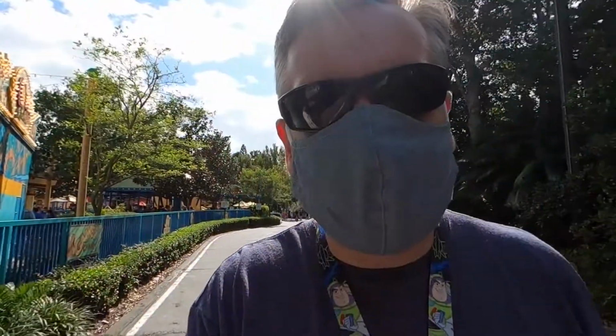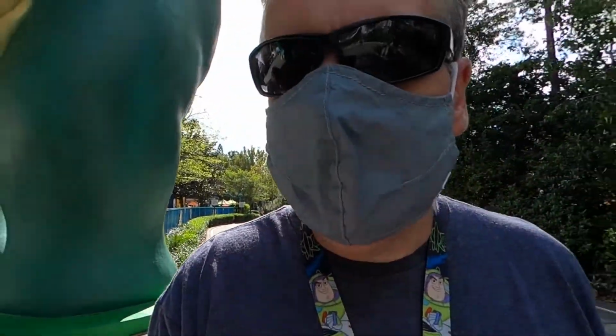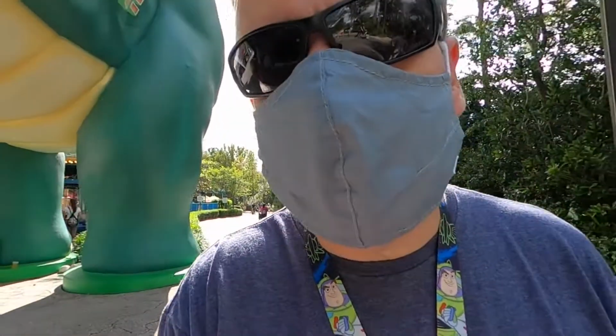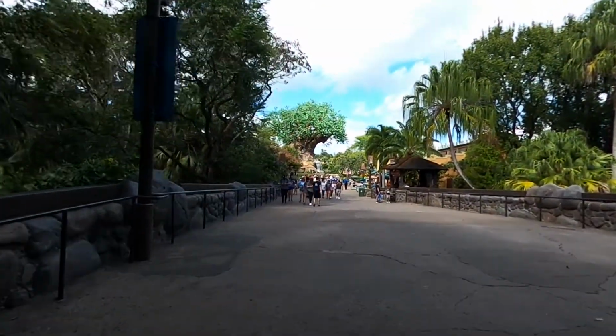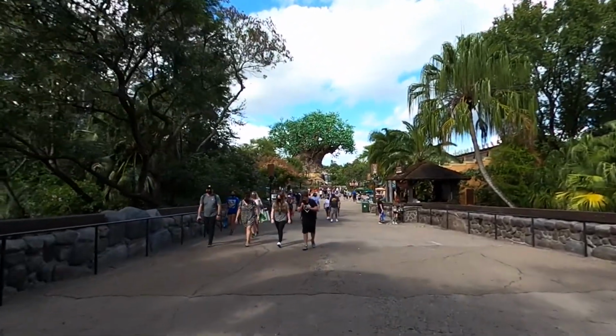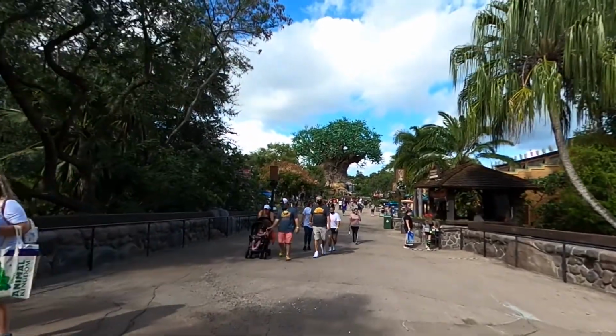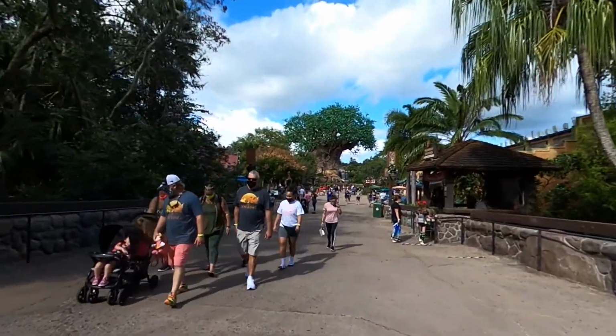I know a lot of you are on lockdown and can't be with us, so we're going to walk around the park here and bring you with us. Show you around. Come along, have a walk with us around the park, have a see how things are doing today. Tree of Life, looking splendid. Notice quite a few people walking out of the park, which is good news. Then again, it has already been open 6 hours, so the early bird did catch the worm.